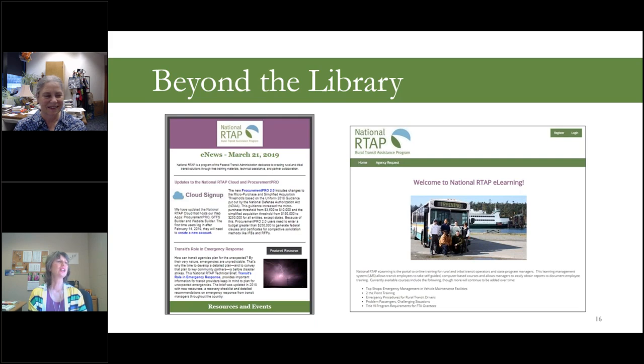And the bottom of it is industry-wide resources and events: stuff about FTA and USDOT, the Department of Transportation, all the relevant conferences, webinars, trainings in the industry, different featured resources from our partners that are new, and all kinds of grants and funding opportunities.